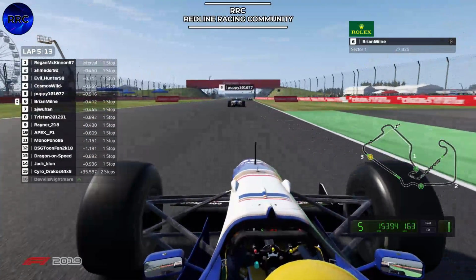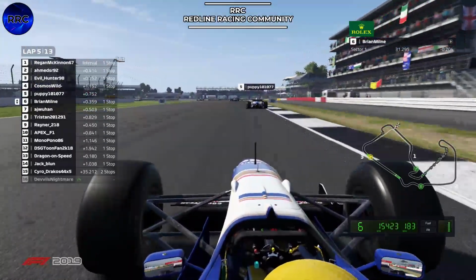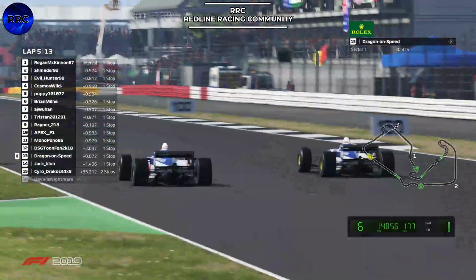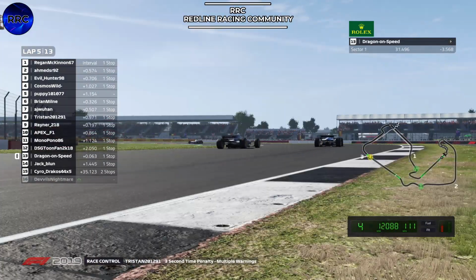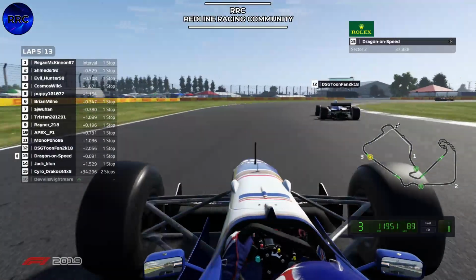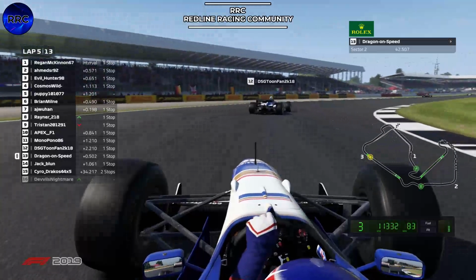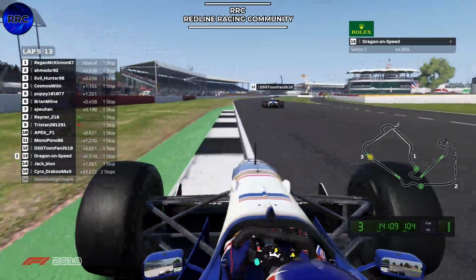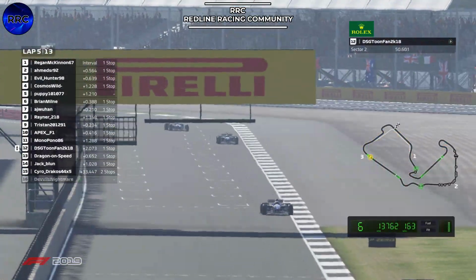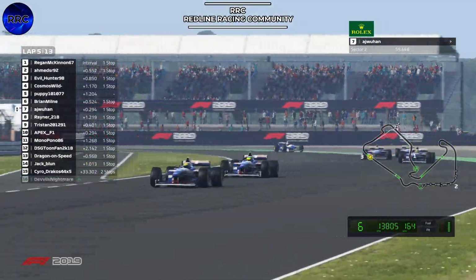So Regan's got a 4 tenths gap up front. This is the closest battle on track at the minute, Dragon on speed, coming past Toon. Will he go up the inside? Tristan, 3-second penalty. Trying to, but as we've learned from our Tuesday racing, when Toon starts up the field, he's an interesting defender. He's a robust defender. So we've got Ahmed with 5 tenths behind Regan now, all over the back of Brian.